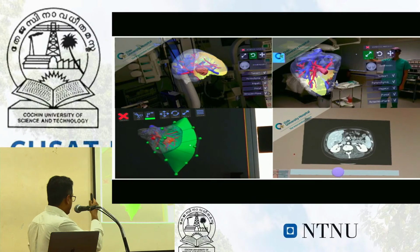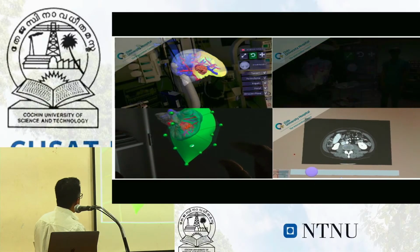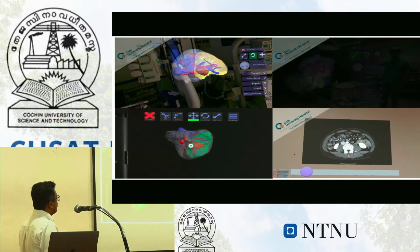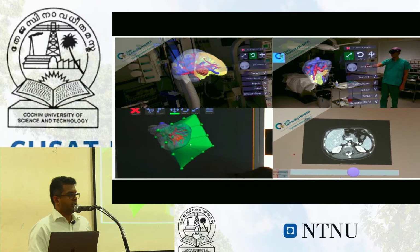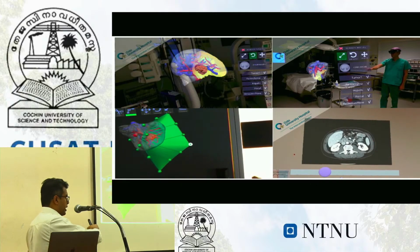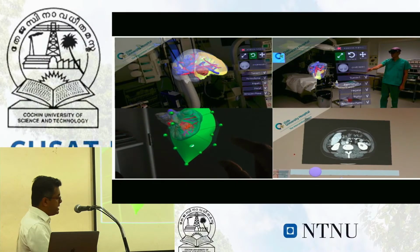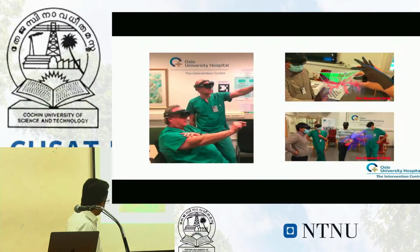All that I explained before, like the resection planning, you can actually look at it and do the resection planning itself. You can make it small, big, place it where you want, and also see the CT images. You don't need a separate screen in the surgery. You just say, okay, put it onto the wall there, and make it as big as the wall, and see it very closely. So there are so many advantages.